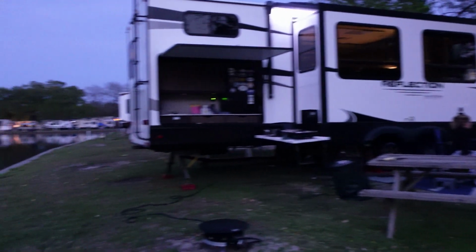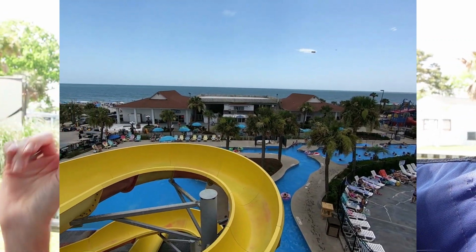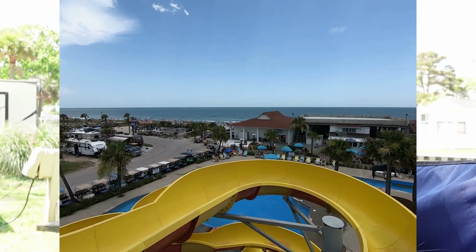And there it is. There's tons of things to do. Once you're in the park, they give you these fancy wristbands that allow you to do miniature golf. You can access their basketball courts, the volleyball courts, their indoor pool, outdoor pool. They do have a slide.